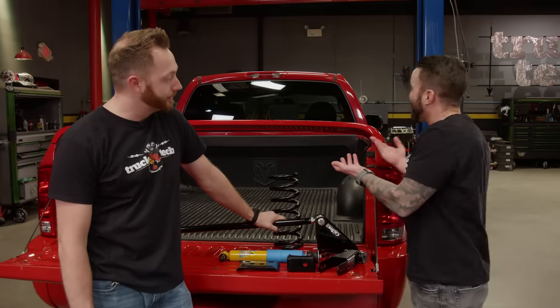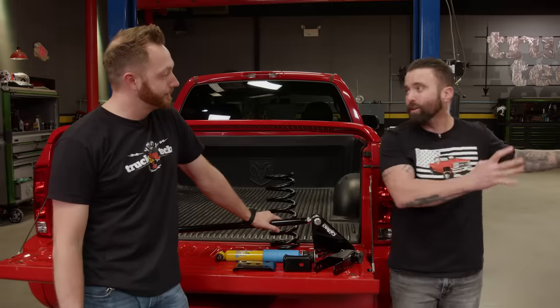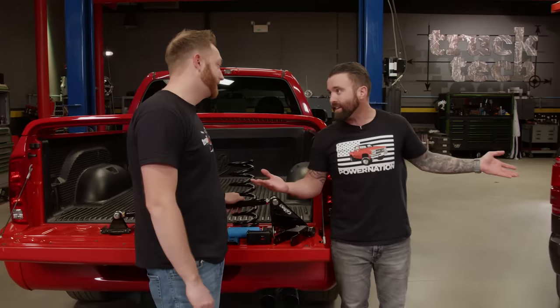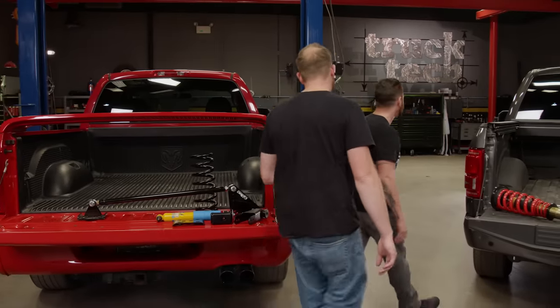And since you're already on the lift, I'll take the working man's truck and the working man, and we'll go handle mine on a set of jack stands. Oh, you're so gracious. Seems appropriate. What a nice guy.